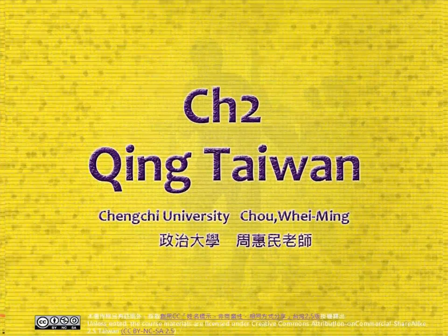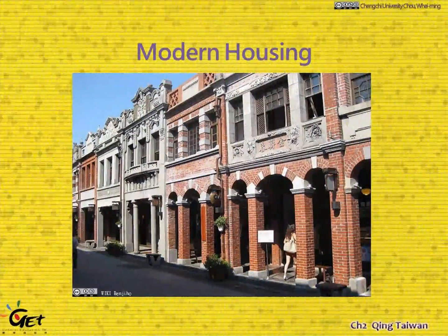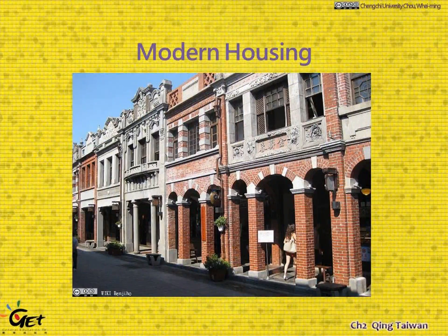Mainly at the beginning of the 19th century, and this kind of building is actually under modern European influence. I can see the brick layer and all these elements here in this picture. This kind of fresco-type thing was actually influenced, I think mainly by the Japanese, who again was under the European influence.